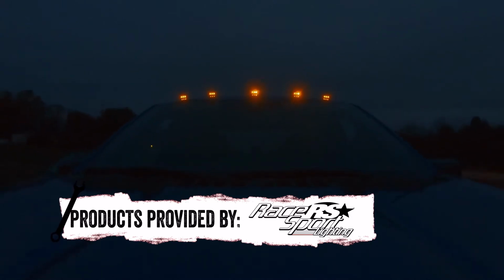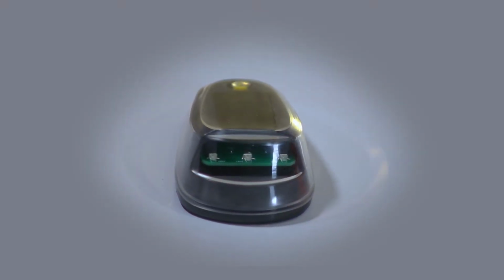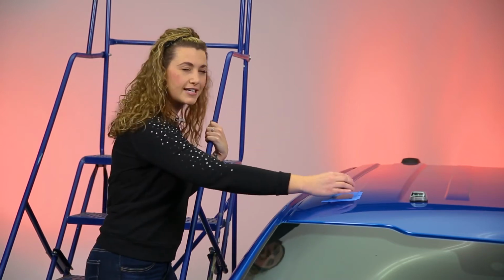The revolutionary LoPro wireless solar-powered truck cab LED lights are a patented product, and they are the first of their kind on the market. These cab lights have a bright LED light housed in a shock-resistant silicone shell for a great-looking light that performs well too. All you have to do is turn the light on, stick it to the truck, and the light will do the rest.